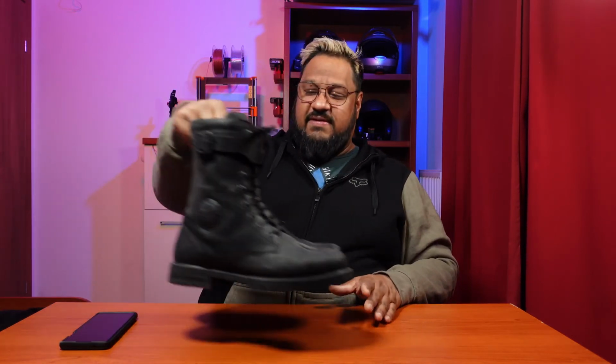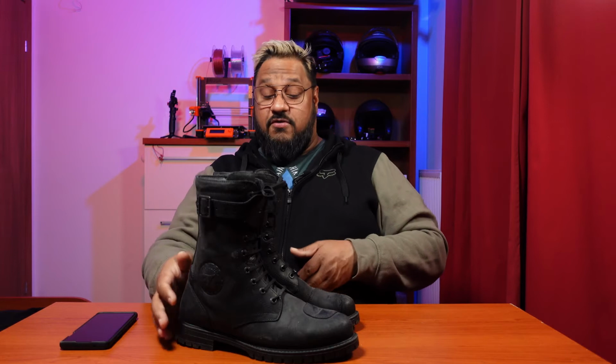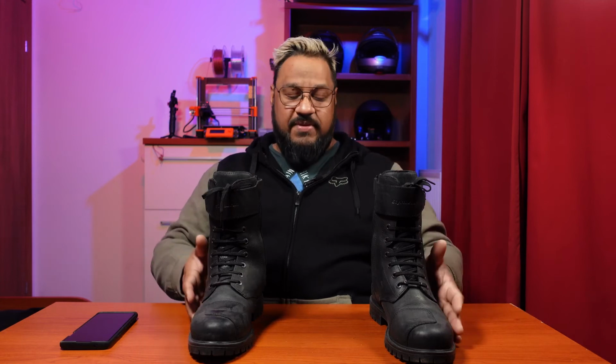And the first thing I do is I switch from riding sneakers, which is what I normally wear, and I switch to something like these. Now, these are riding boots. They are also waterproof. And if they're waterproof, they're windproof. So that's the first step you can do.